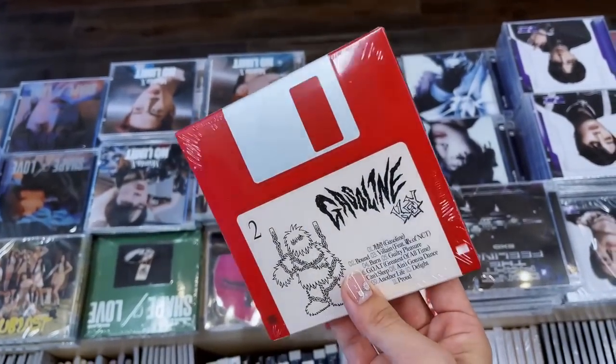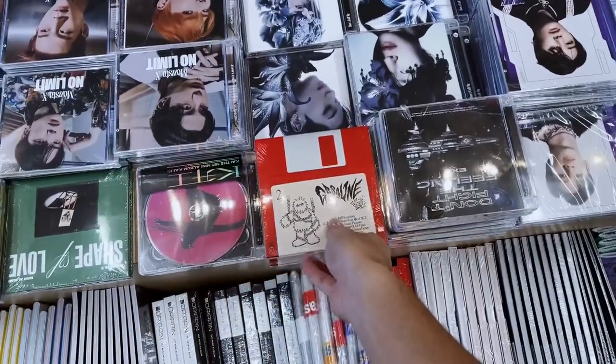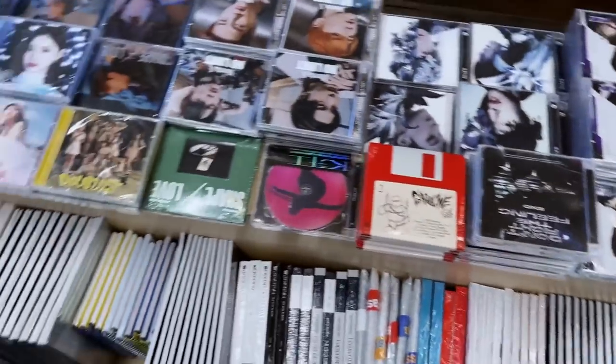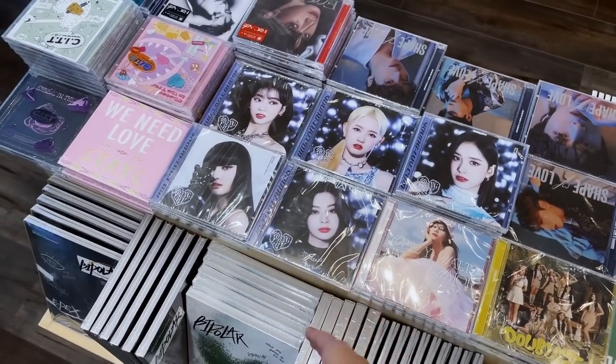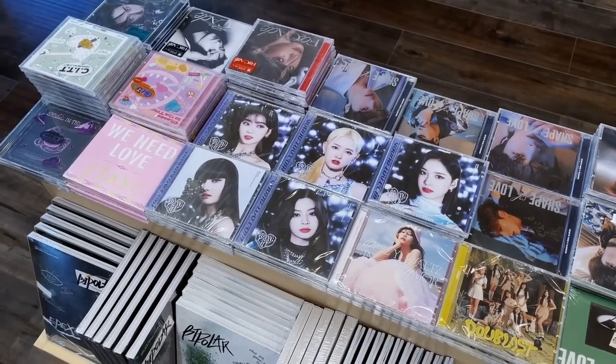Packaging is always so cool. They're out of the VHS though. I did join a group order for Gasoline though, so I'm excited for that. The fact that Isa sold out, I feel like that's a sign for me to not collect her. If they had hers, I probably would have gotten it.